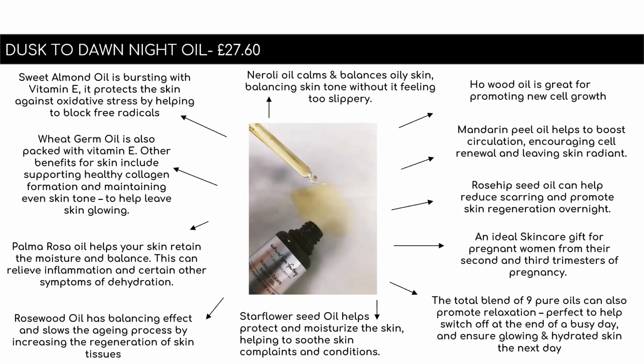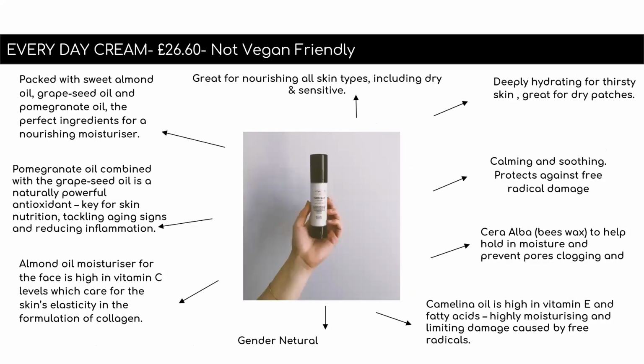Extra back pocket info. It's a really nice gift for pregnant women as well, from their second and third trimesters in pregnancy, because not everyone is lucky enough to have a glow. I certainly did not. I just looked awful. So something like this would be really great just to balance out my skin, give me that youthful glow, whereas other people's just seem to look fantastic. Just wasn't on the cards for me. So this would have been a lovely gift. And then obviously you can layer this, so you can layer it with a serum, oil, night cream. It's completely up to you. So there's that one. That was a lot to unpack.